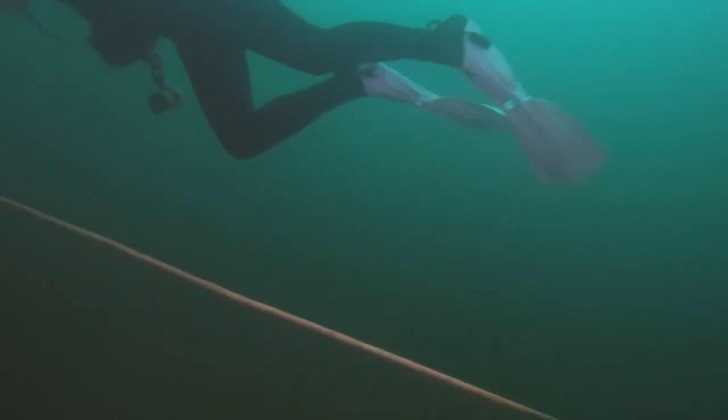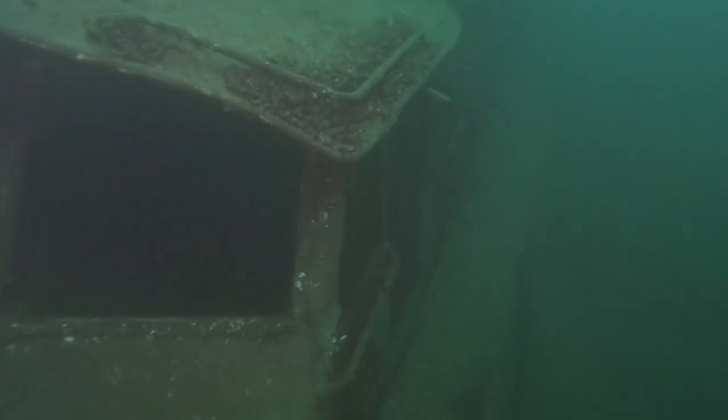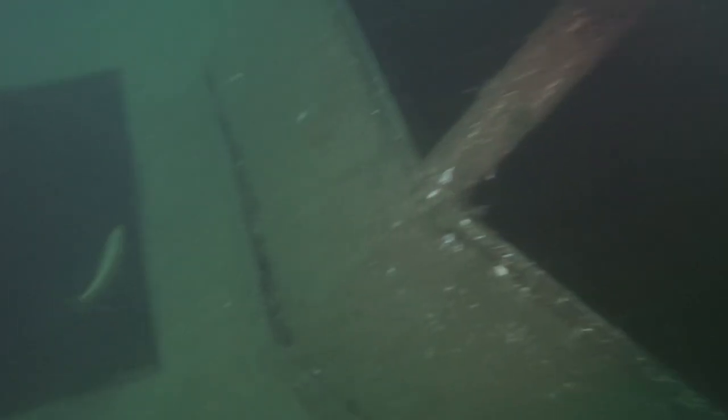Let's follow the rope for the next attraction. Oh, this is a big one. Look at this. Wow. This is a big boat. Maybe I can penetrate it. Let's see. I see some palomino trout down there. Yep. Yeah, that's enough room.